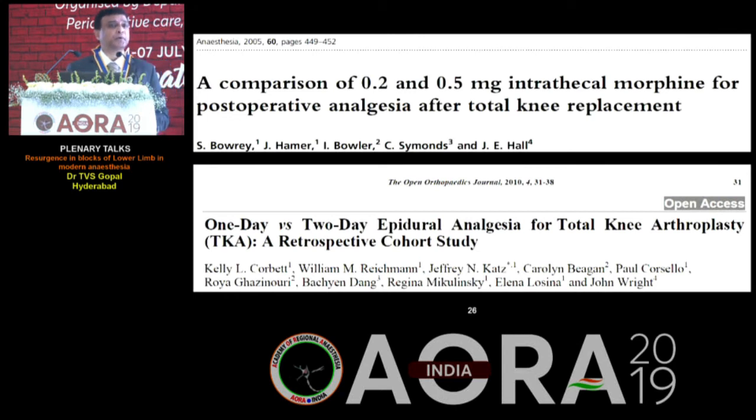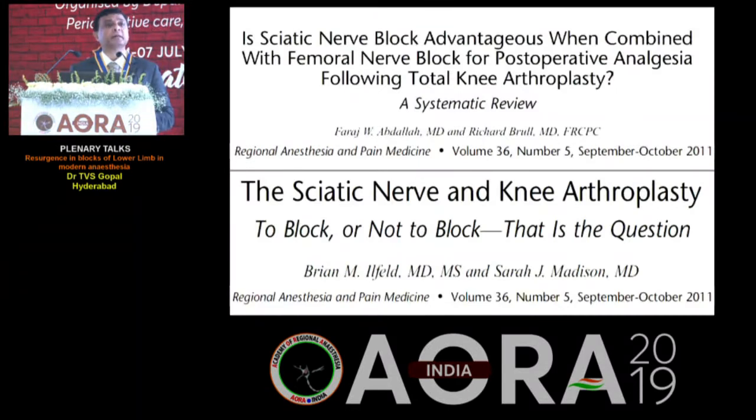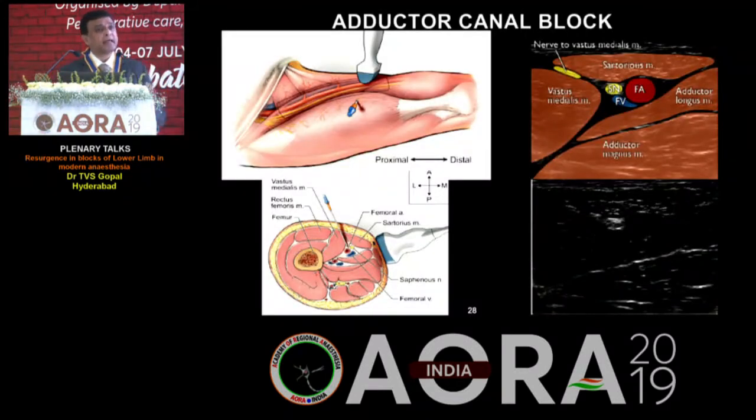Less than 2 decades ago, all efforts at post-op analgesia were focused on intrathecal opioids and epidural anesthesia. But then even surgeons started telling us that when you do an epidural for a unilateral knee, you're offering complementary analgesia to the non-operated limb. And then began the era of a femoral block combined with a sciatic nerve block, either single shot or continuous. Then again, questions began to emerge on the validity of a sciatic nerve block, because this is a surgery that involves almost entirely the anterior capsule of the knee joint. And then we started practicing the motor sparing adductor canal block.